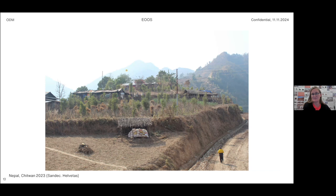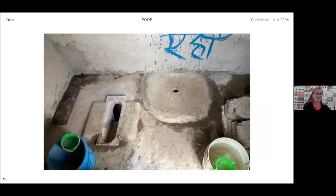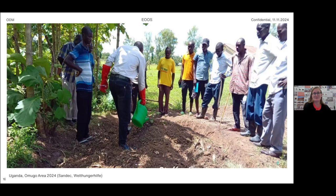These are just a few images showing local people building the squat pan itself, but also the integration into the slab. How it looks inside the toilet booth. And as a next step, we're currently in the process of doing the same thing in Uganda.